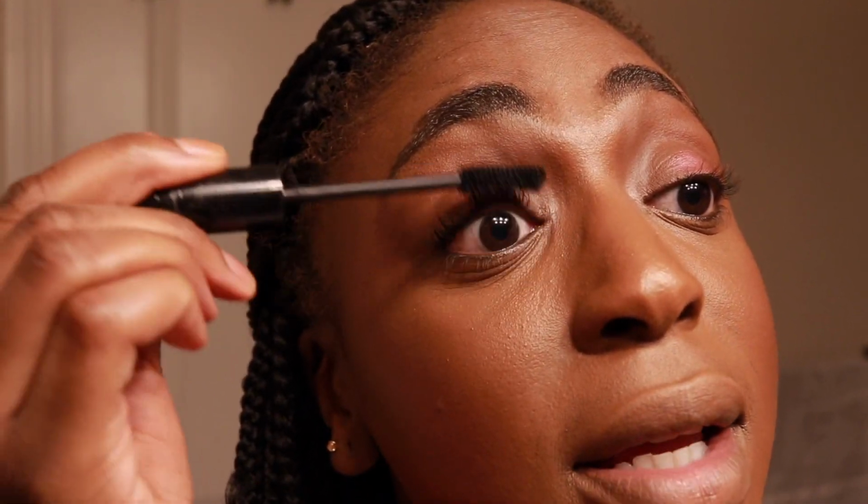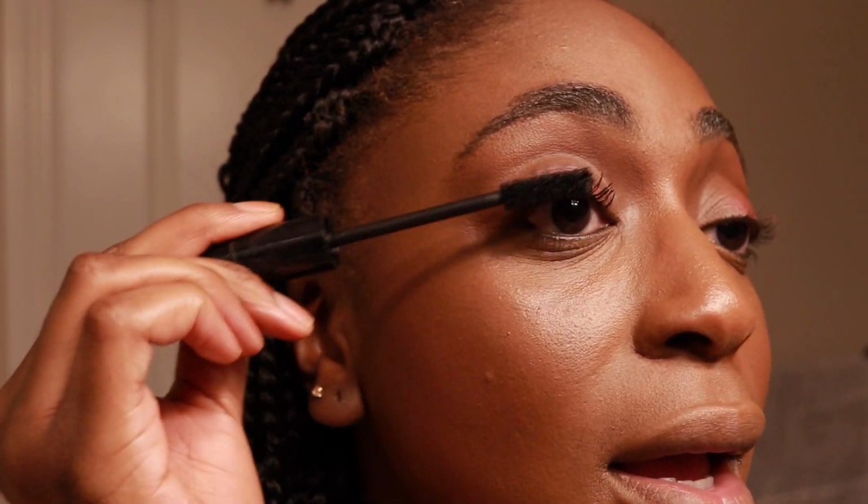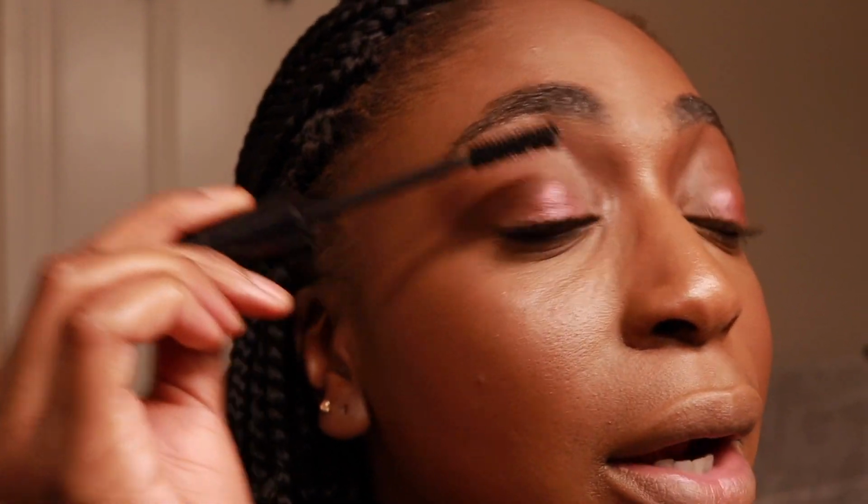And this mascara is the Pat McGrath Labs Fetish Eyes Mascara. Honestly, I've tried quite a few mascaras in the game, and I think that this is like a top three.